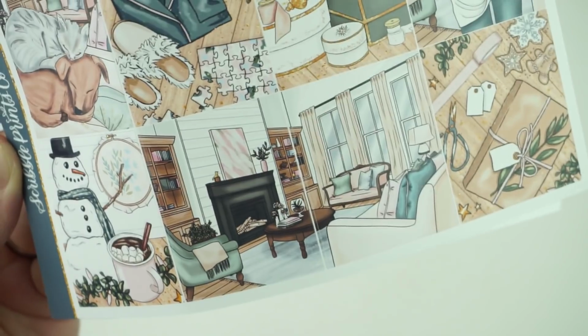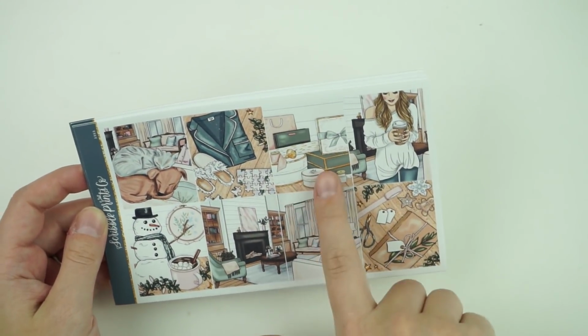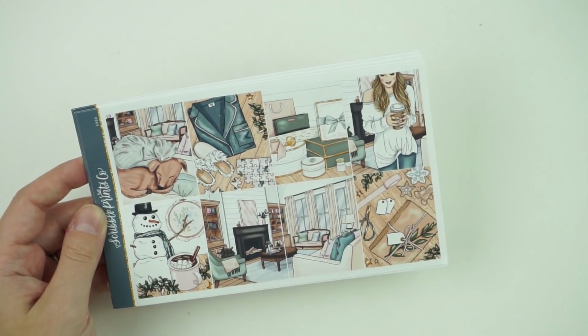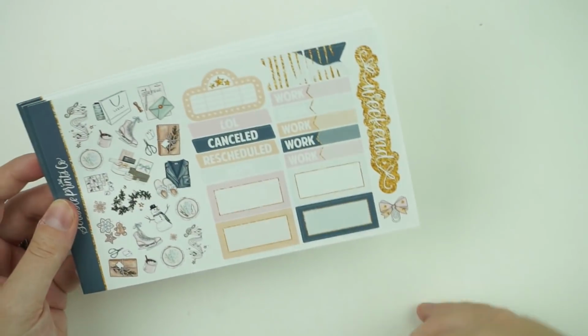It gives it a nice wintry feel. There's nothing Christmassy in that part. I feel like the Christmassy part might be the present and then these, but everything else just reads winter. So that is the front page. You do have a really nice warmer gold sparkle throughout.